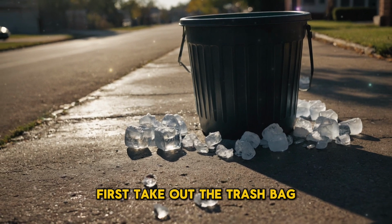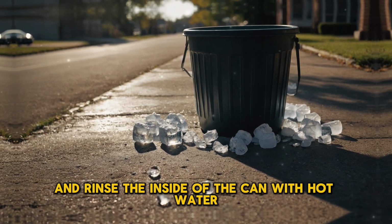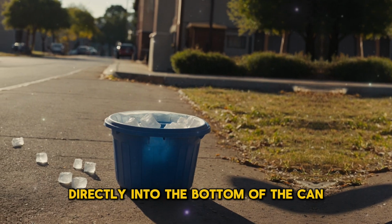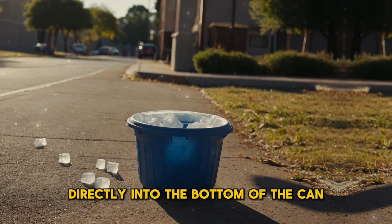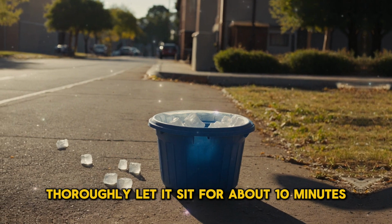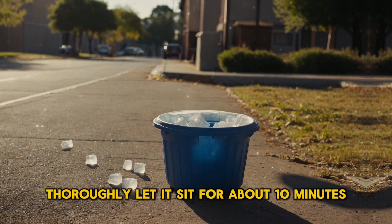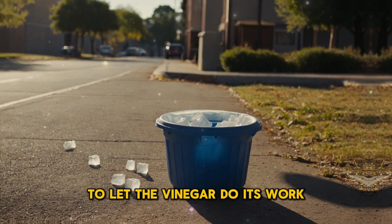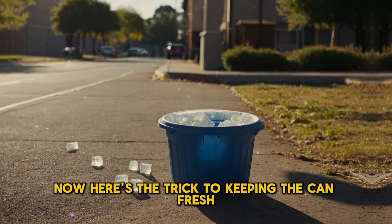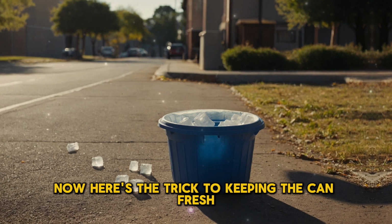First, take out the trash bag and rinse the inside of the can with hot water. Then pour 1 full cup of white vinegar directly into the bottom of the can. Use a sponge or brush to scrub the sides and bottom thoroughly. Let it sit for about 10 minutes to let the vinegar do its work. Then, rinse and dry. Now, here's the trick to keeping the can fresh.